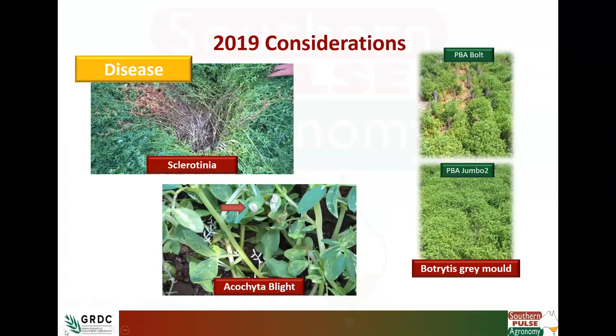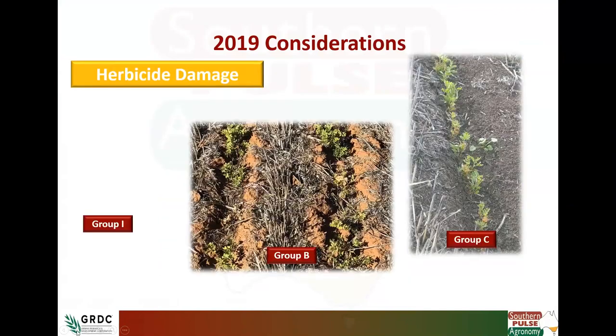Next slide, please. So, herbicide damage: in some regions, this will be more relevant than others. If we've had a dry summer, particularly with some of your carryovers from Group B, Group I type chemistry, if you're not growing any tolerant lentils like Hallmark or Hurricane. Group Is, certainly seen that many times, particularly in the Mallee environments.